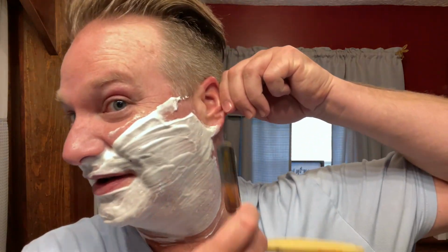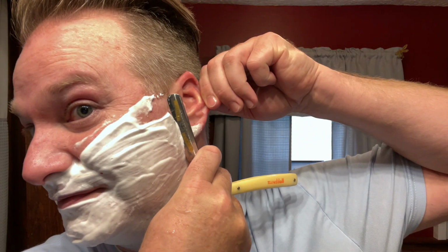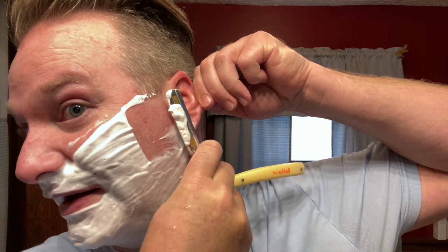So, let me get this one straightened out here. And even up my other. There we go. There's that hair popping again. My wife totally hates it. And when I would put the aftershave on, she would come in and just be like, why did you wear that? Did you use the whole bottle? It was very strong. But she doesn't like it, so it left my den.